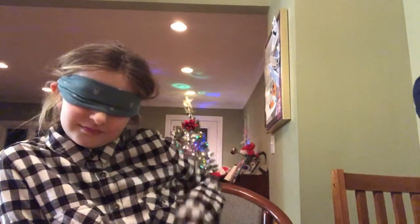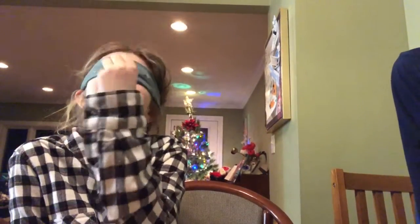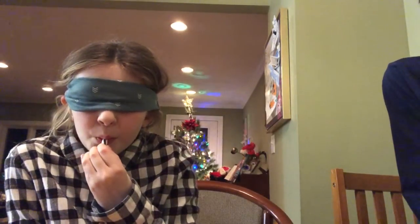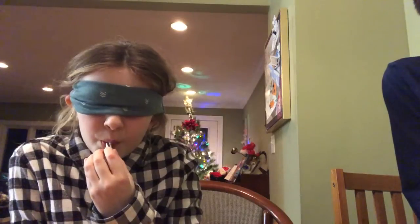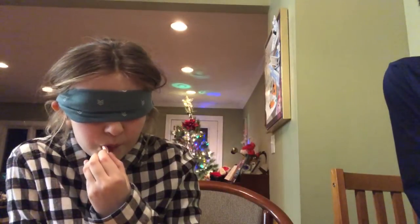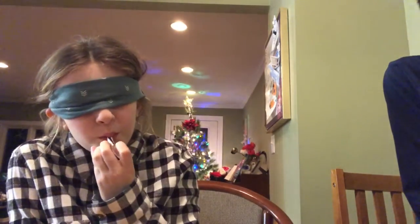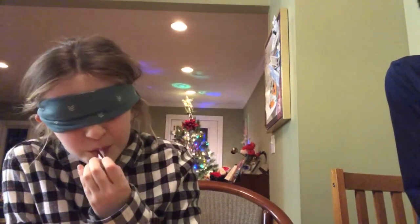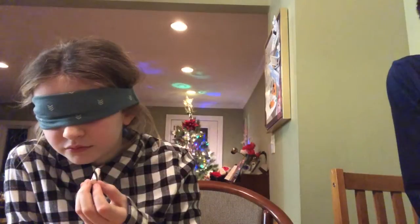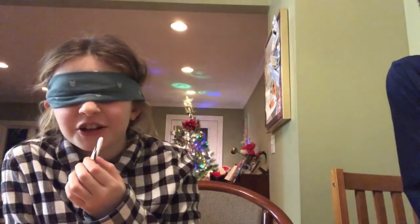Last candy cane of round two. Sixth flavor. Go. Coffee. No. Root beer? No. Cherry. Black cherry.